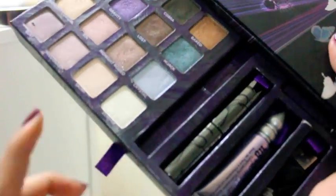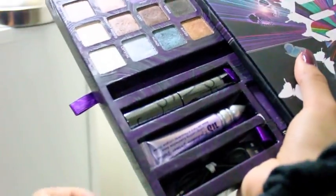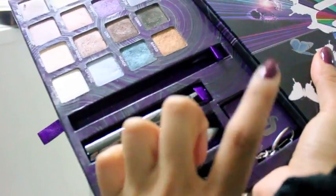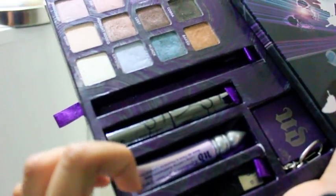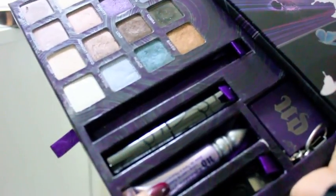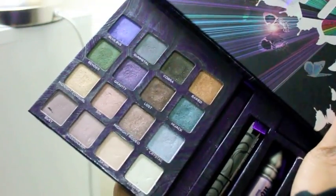I did use the eyeliner that came with it, and the speaker is broken, so I'm not going to be selling that. And also, I'm going to be taking the USB cord, but you still will get the mascara and the eyeshadow primer. But yeah, as you can see, barely even used, so I'm selling this.